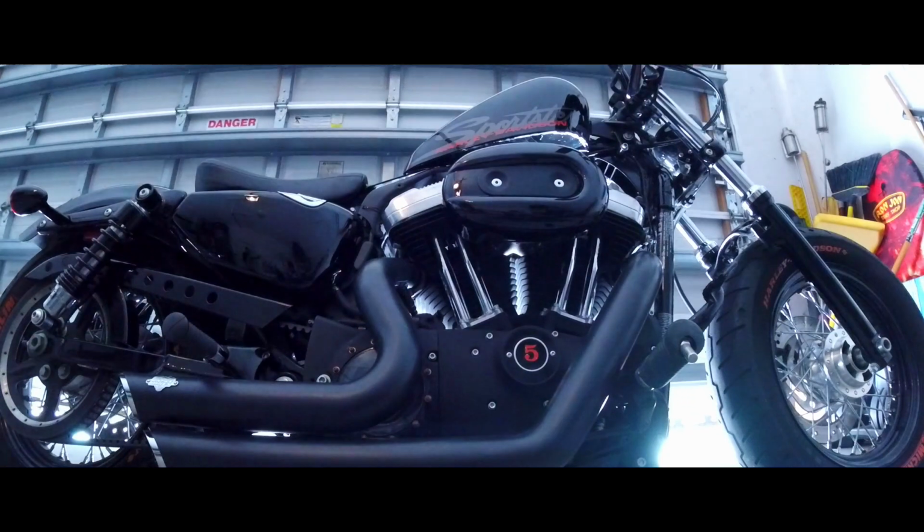Welcome to your new Harley Davidson Sportster 48. It's the tiny, teardrop tank that gives the 48 its name.